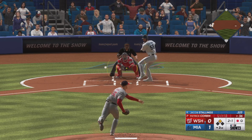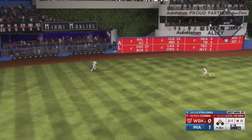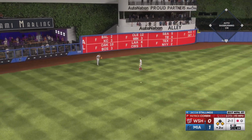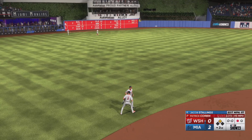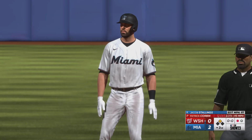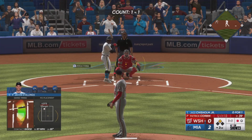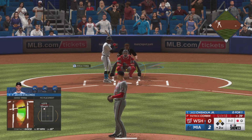Jacob Stallings now. Drilled out towards left center field. That's well struck. Garrett going back some more, and it hits the fence. Run comes in from second, and they lead by 2. It's an RBI double, and it's 2-0. Puts a run on the board and picks up an RBI. Anytime you smoke a ball off the wall, you kind of think about what it could have been, but obviously you have to be happy with that result.